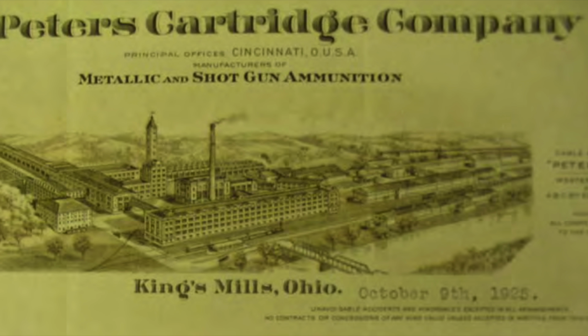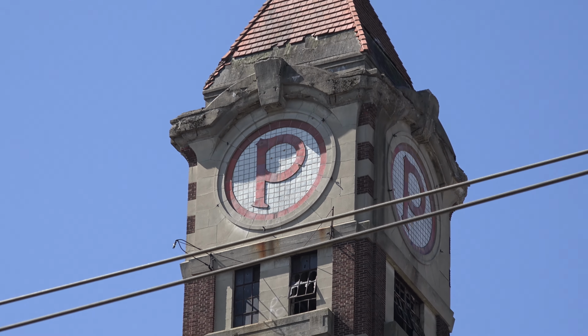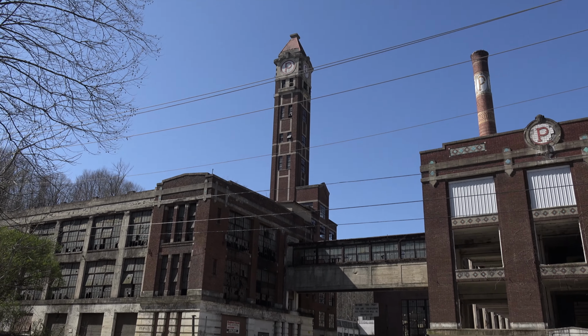The businesses were located on opposite sides of the Little Miami River, just over the hillside from King's Mills. At the time, this was the largest manufacturing establishment of its kind in the United States.